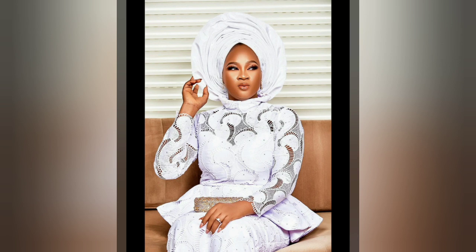This particular one is a skirt and blouse, lace skirt and blouse. The Asoebi style is so beautiful. I love the gele. It's just for mature ladies, in case you're looking for something that's going to cover you very well.